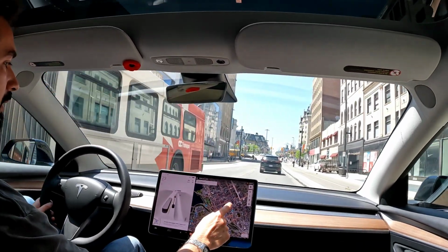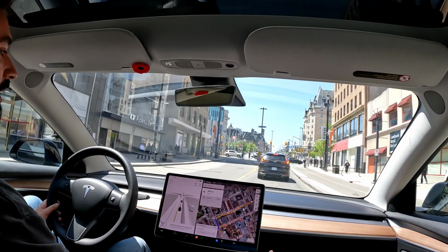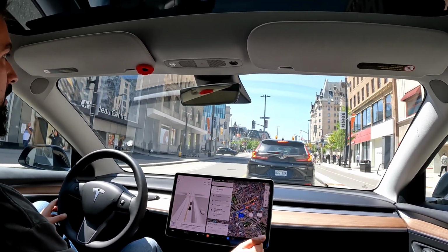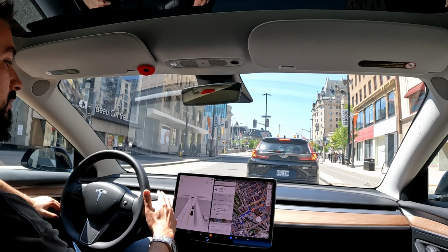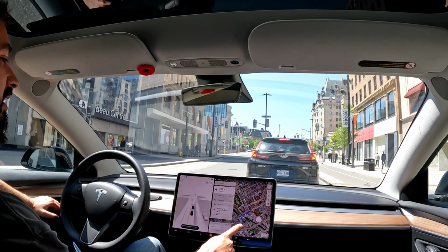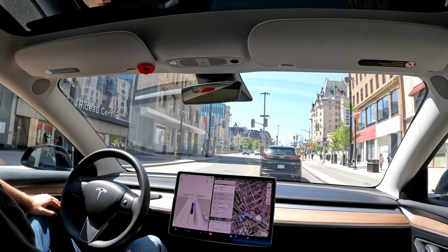Where else can we go? Let's try again through this, smack in the Byward Market area. Oh, we can't turn right here, eh? Alright. Let's see what it does. I don't know if it could do... What is that? Technically a U-turn there? We'll see. See what the Tesla does.